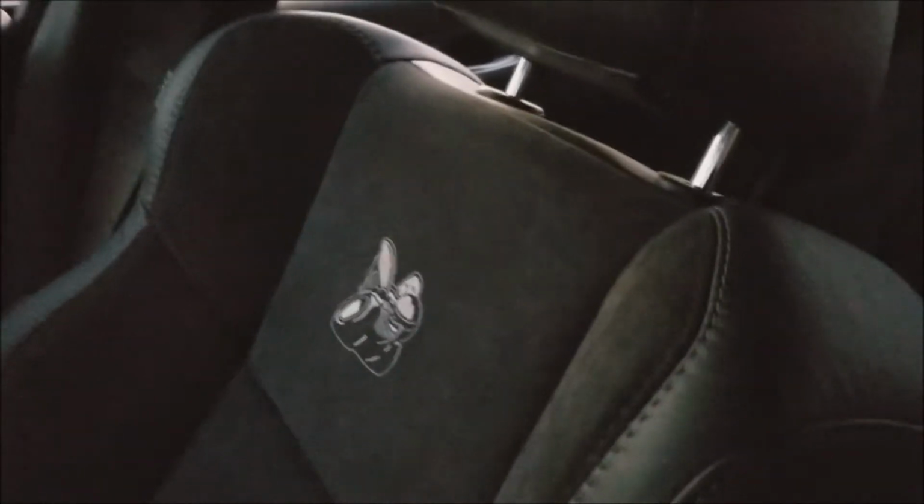Also has the suede seats. Those were, I think, $1,500 extra. That includes these leather accents on the doors. I don't know if it comes with any other trim pieces, but those two would be cloth on the door, and this would be a different type of cloth, a checkerboard, like a rental car style.